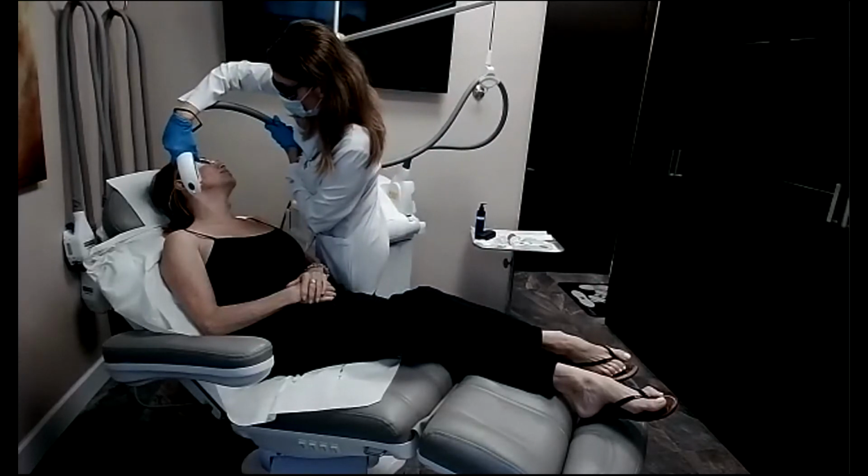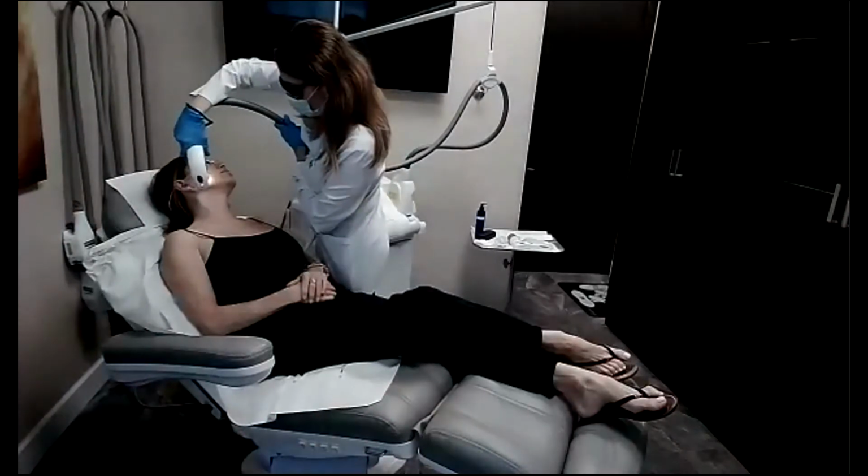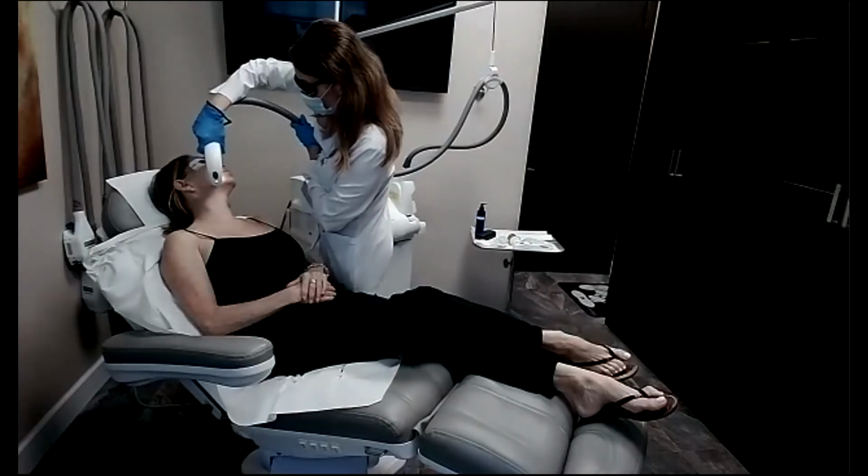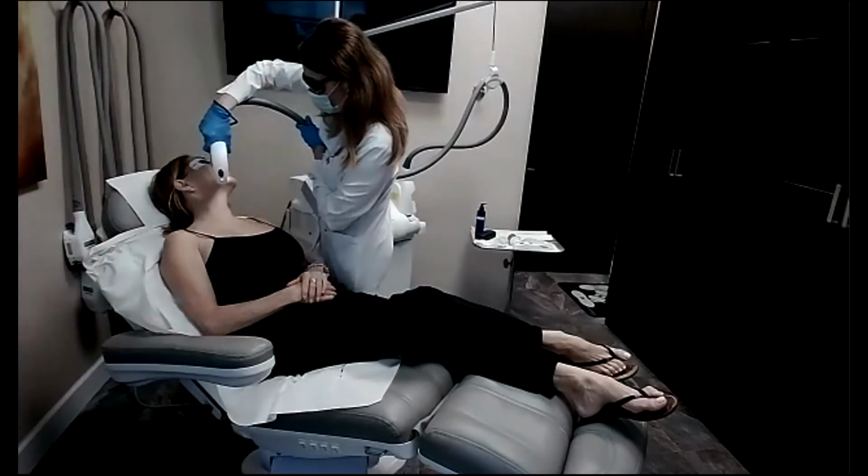Also, a little bit of vitamin C during the day. I can go on and on about product. But a little vitamin C during the day acts as your barrier from the sun, your antioxidant once your sunscreen becomes inactive.